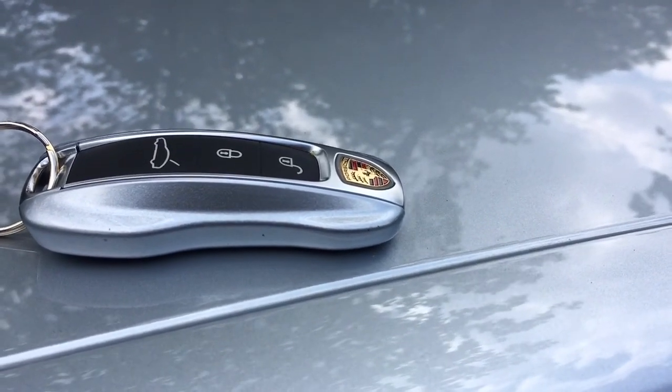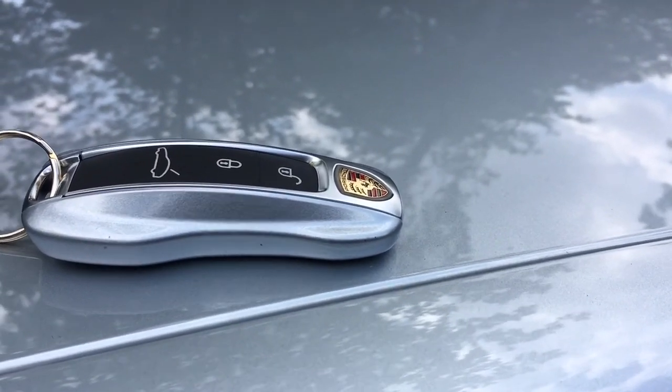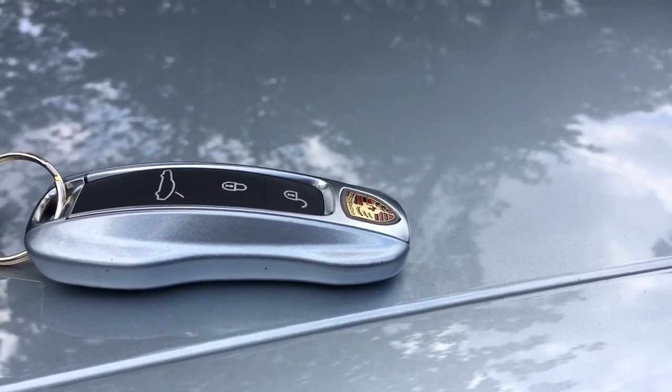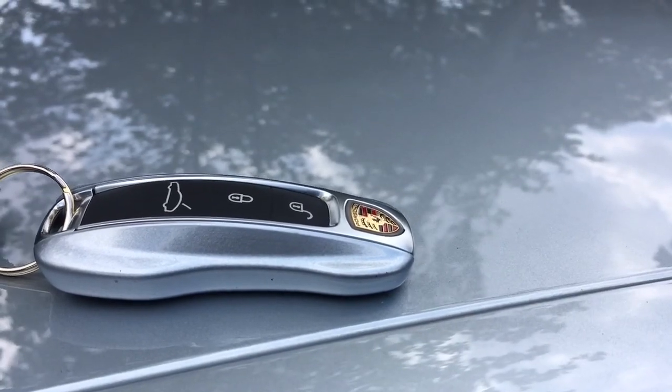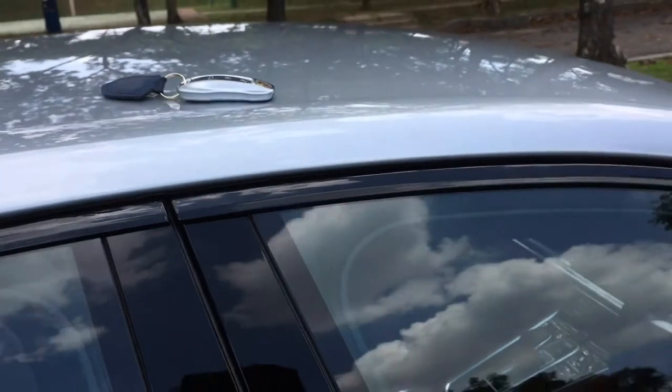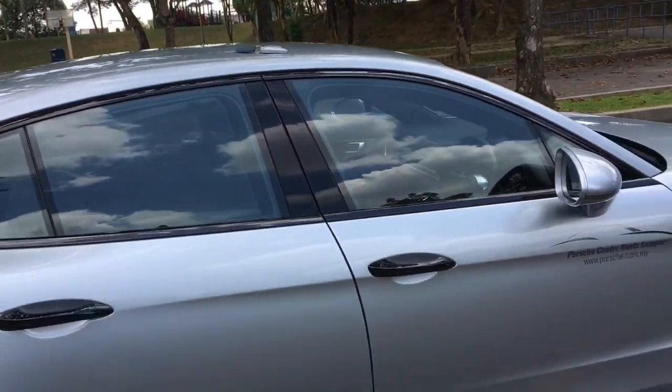You know, it's not often that we test drive a million ringgit car. To be more precise, 1.298 million and a couple of ringgit to add on. This is the new Porsche Panamera. We are test driving the 4S, which means it's four-wheel drive.